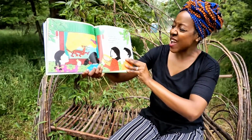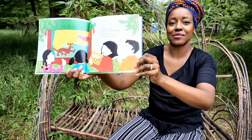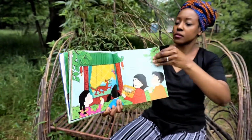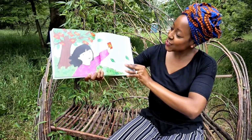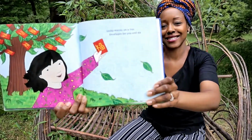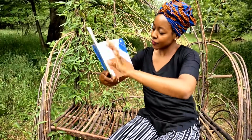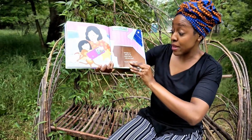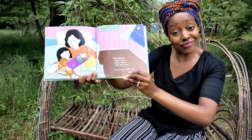Puppet stage and homemade tickets. Rectangles are home for crickets. Lucky money on a tree. Envelopes for you and me. Rectangles are books for fun, a bed to sleep in when day is done. Can you name another one?